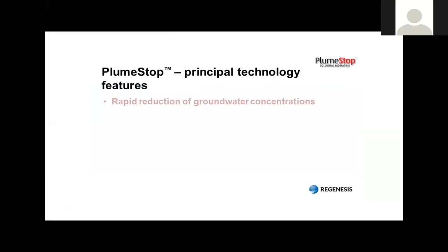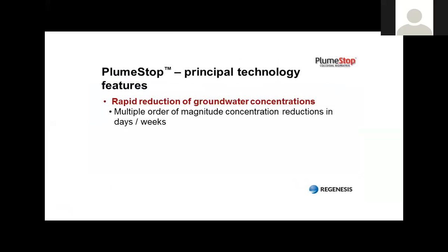So we developed what's called Plume Stop. So this is about 4 years of homework. And what I mean by homework is from the bench scale standpoint, and then also a very robust beta test program. Plume Stop is liquid activated carbon with polymers and nutrients. So the feature of the technology is rapid reduction of groundwater concentrations within days to weeks after injection.